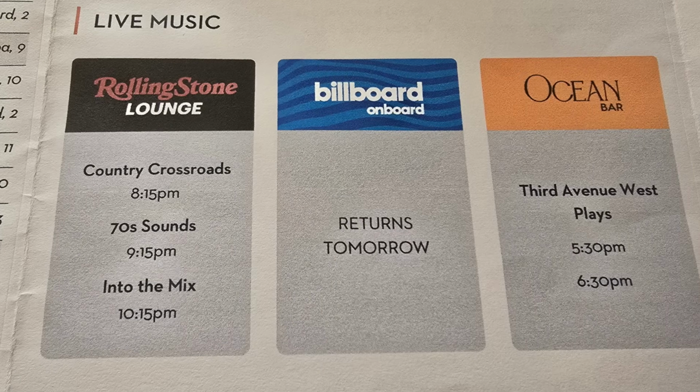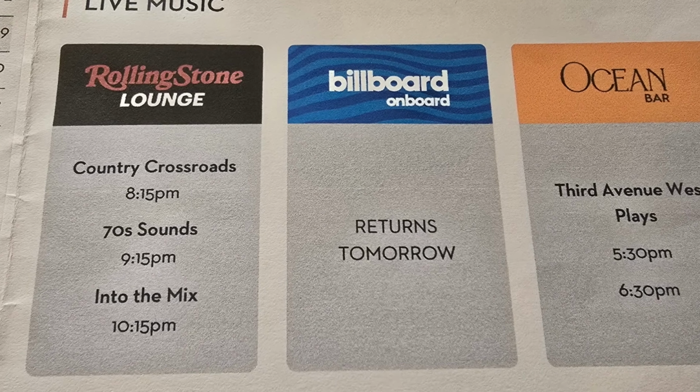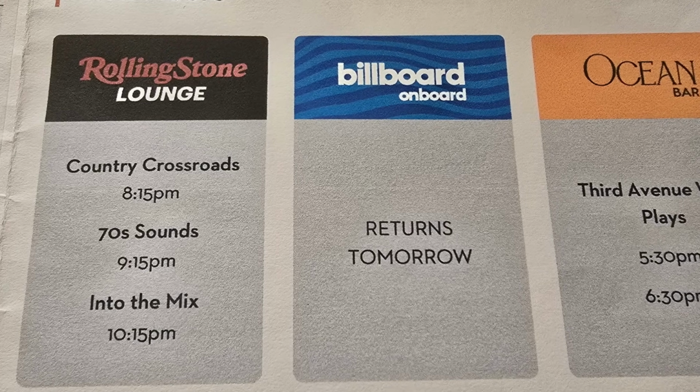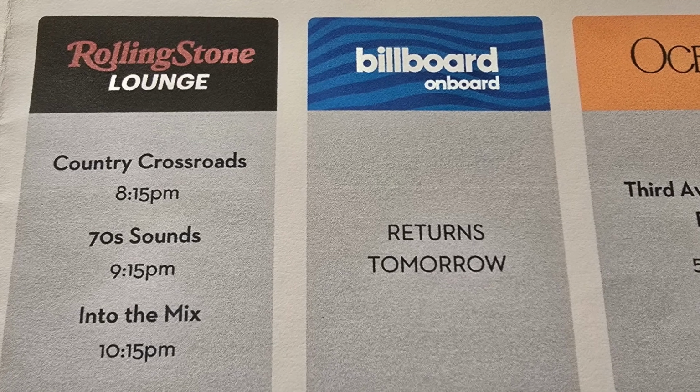After a quick freshen up, we headed back out for our nightly fix of the amazing Rolling Stone Lounge Band for their last set of the night, Into the Mix.